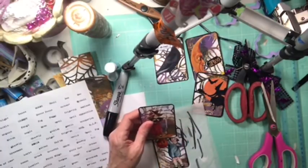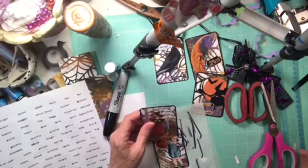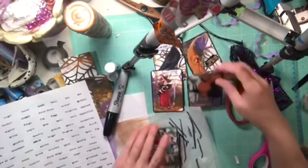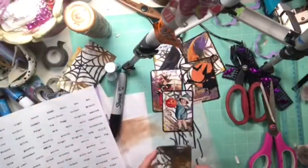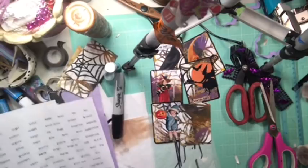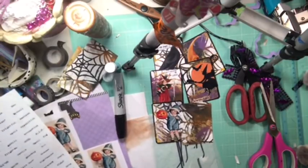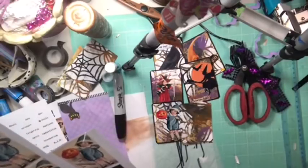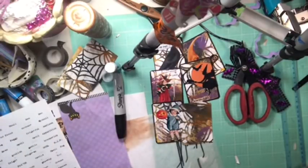Look at you showing me your tummy. So cute. Okay. So let's find another one. Let's do another one. Why not? Because we can. What shall we do? Should we do this little guy? Let's just cut it out and see what it looks like.